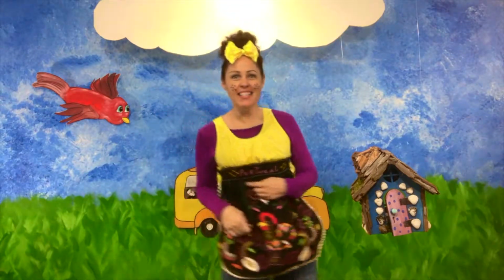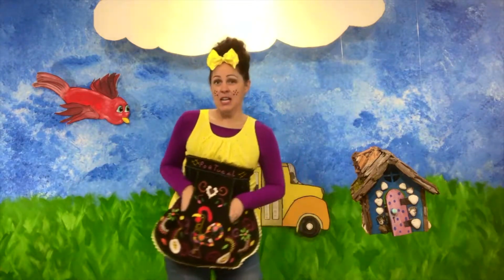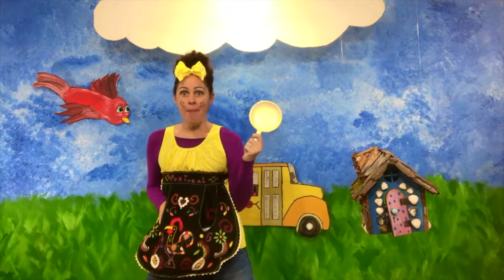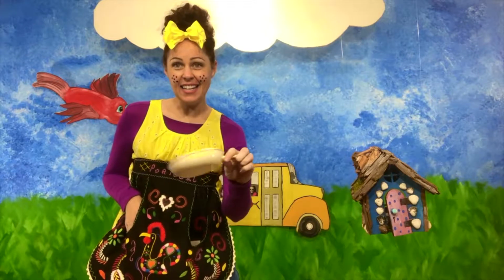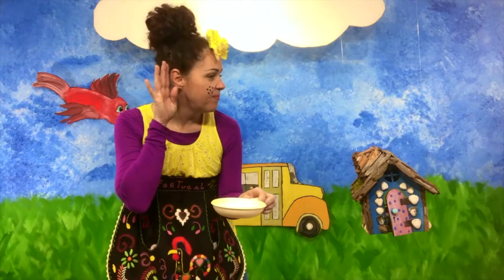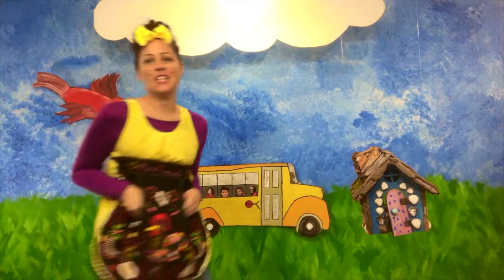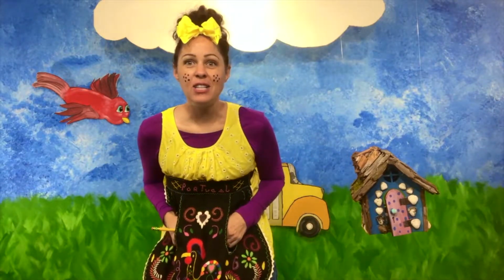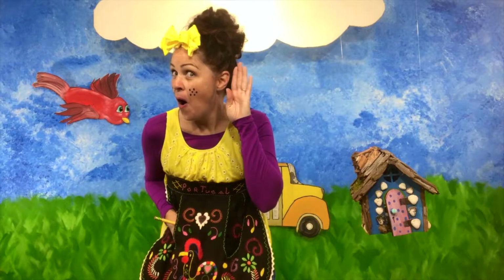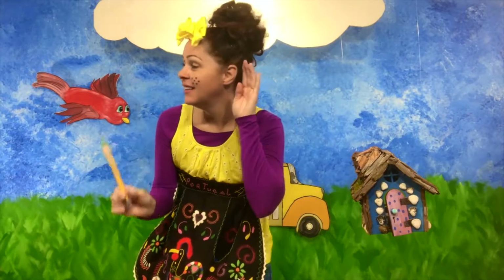Good job, friends. Well, the first thing I'm gonna pull out of Portugal is, think about it, it's gonna start with the letter P, a pan. This is a little toy frying pan. Isn't that neat? Say pan. Good job, yes. What's the next thing I'm gonna pull out of my pocket? You write with it and it has an eraser. It's a, yes, a pencil. Say pencil.